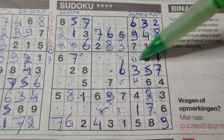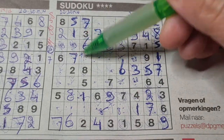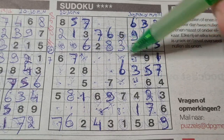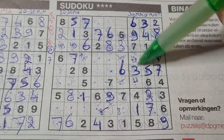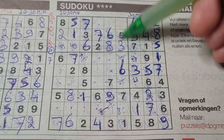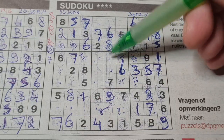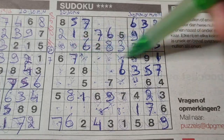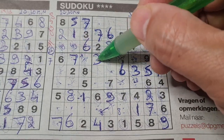In this row, we need a 3. Here can be 3, we have 3 in the first column, no 3 there. Here can be 3, we have 3 in this big square, so no 3 there. Here can be 3, we have 3 in this column, no 3 there. Here can be 3, we have 3 in the middle column, no 3 there. So the only place left with 3 in this row should be there.